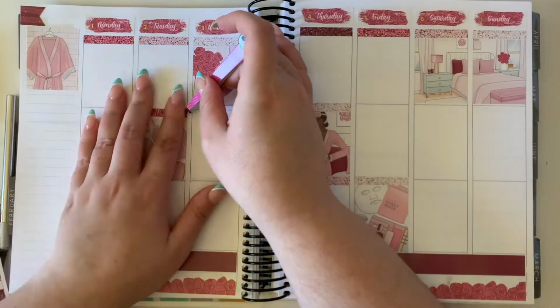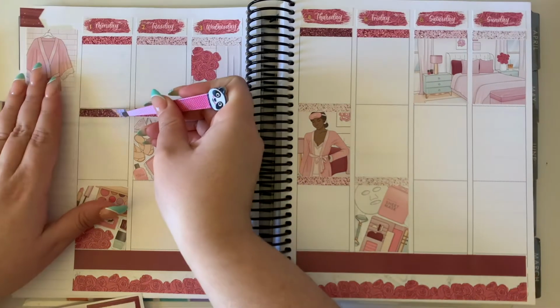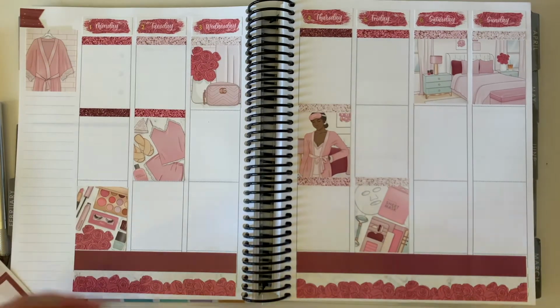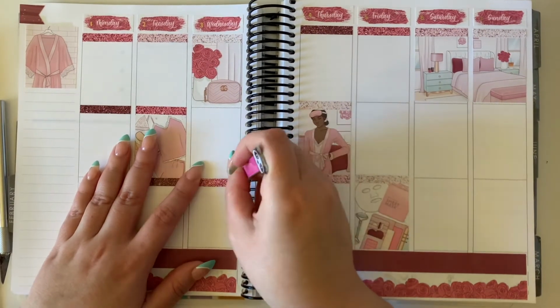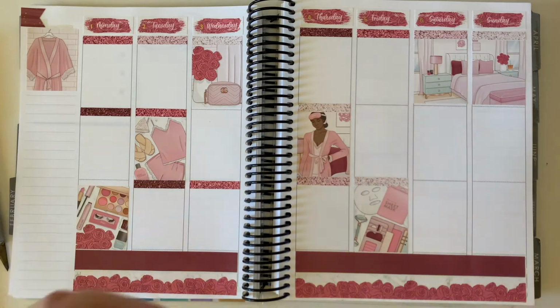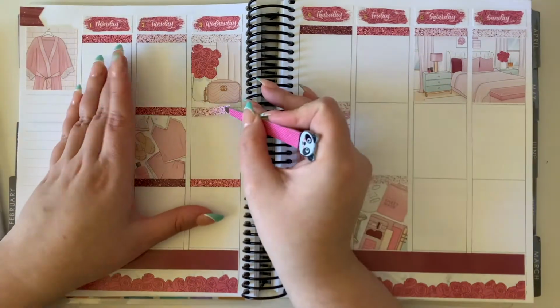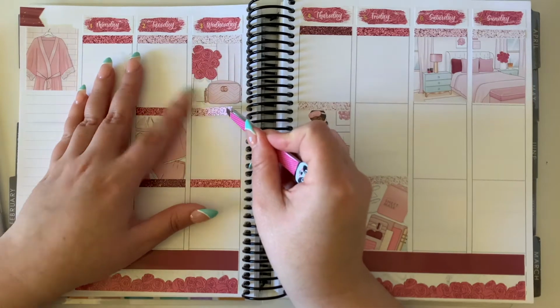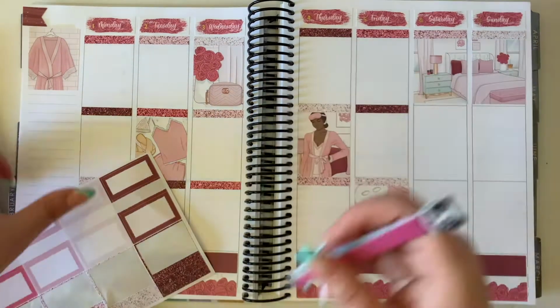So you will see in just a minute, for example, where I go in and I mark in Coffee Monday. There was like a little coffee cup in the kit in the deco section. So I decided to use that for my deco. And then where it fits, like, you know, for this particular one, there was lots of clothes and relaxation type items. So I use those to the best of my ability where I can. So I'm really, really trying to be conscious of that.